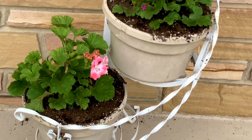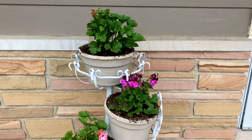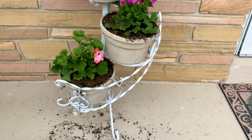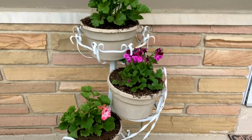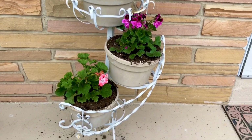Geraniums are now planted in this, that is a pot that was on my grandparents' front porch. So I always have to fill them with geraniums. They look so good there.